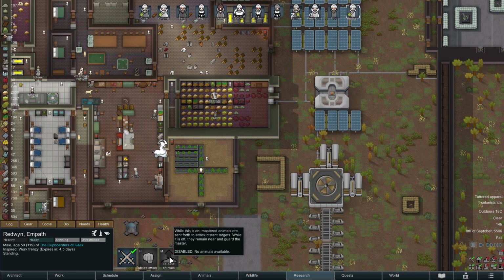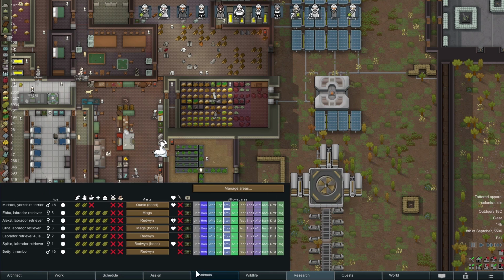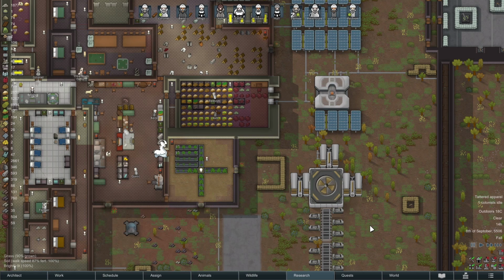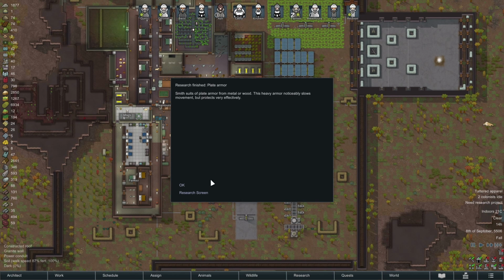Go there. Yes. Release animals. While this is on, mastered animals are sent forth to attack distant targets. While it is off, they remain near and guard their master. But no animals available, it says. Why are there no animals available? If I press the right button, you're assigned to Redwin. So you're actually assigned there. Why would that not be lit up? Maybe it's because we're not actually fighting, or because there are no actual enemies to attack. I'm not entirely sure. We'll work that out when we come to it.